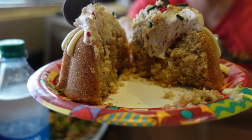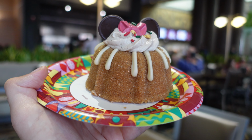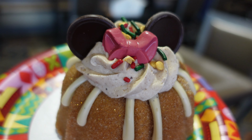Oh, this is good. It's a lot of flavors. It's like an apple pie bundt cake. That's the best way I could describe it. I'm gonna try a real flavor now. I feel like spiced maple buttercream sounds good. And salted caramel. So I guess that drizzle is the caramel.